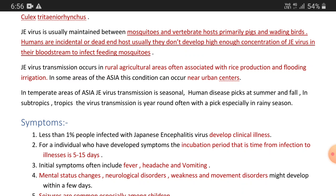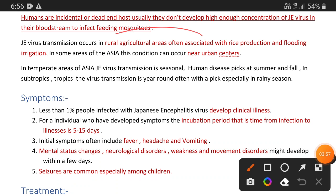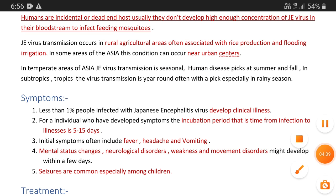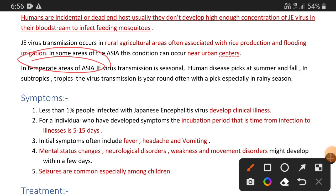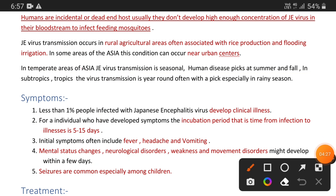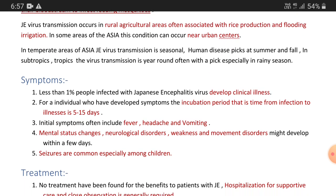Now, JE virus transmission occurs in rural agricultural areas, often associated with rice production and flooding irrigation. In some areas of Asia, this condition even occurs near urban areas. Remember, in temperate areas of Asia, JE virus is seasonal. That means JE virus infection peaks in temperate areas especially in the summer and fall. But in subtropical and tropical areas, virus transmission is year round, often with a peak especially in the rainy season. Okay, so now symptoms.